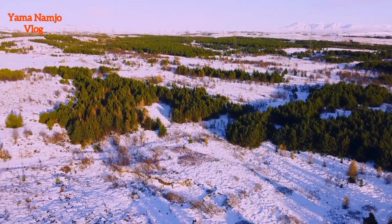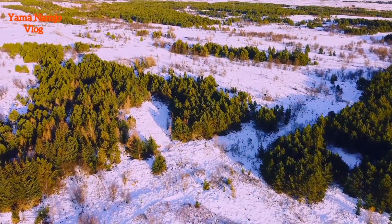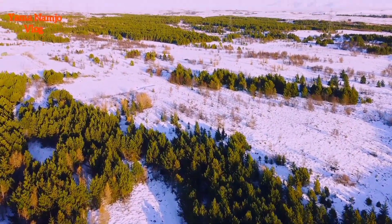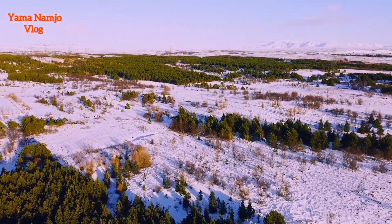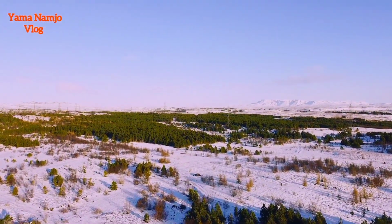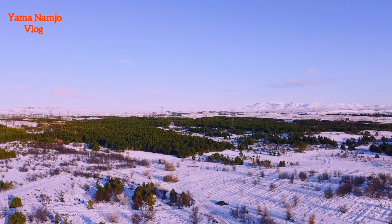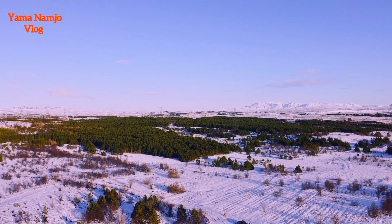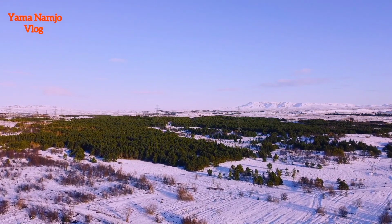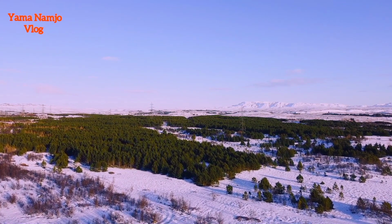So the people who are doing ski and using the nature and using the walking paths, the walking paths are clear because I can see their movement, the footsteps of a human is clear, and evergreen trees are shining. This is the beauty of this kind of tree. It's always green, no season change. It's very beautiful.